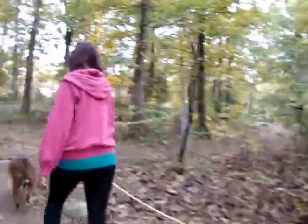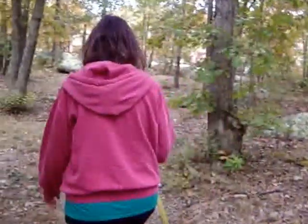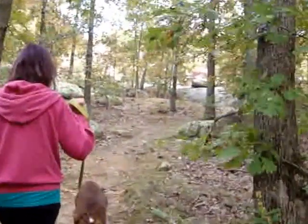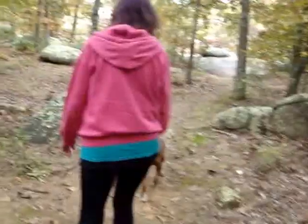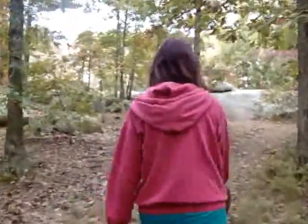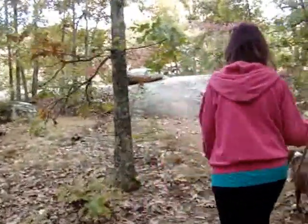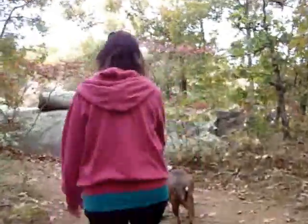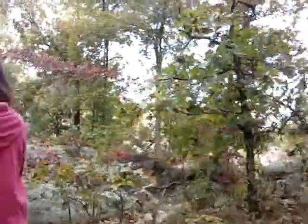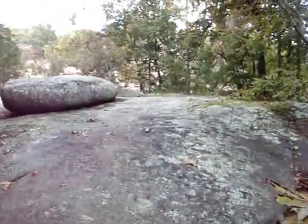Elephant Rock is just one of the many state parks that Missouri has to offer. And what's really cool about Elephant Rock, or Elephant Rocks, I guess, oh, there's a squirrel. What's really cool about this place is it's free. Some state parks cost money, so it's pretty cool that you can go to something like this for free. Oh, going up a rock.